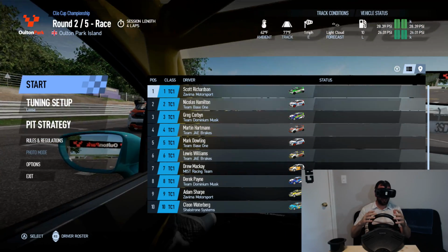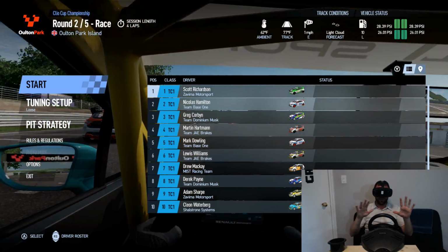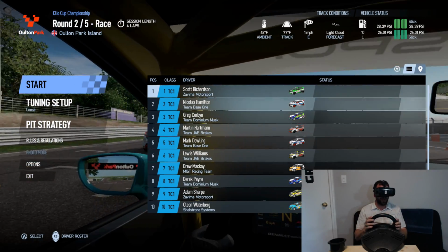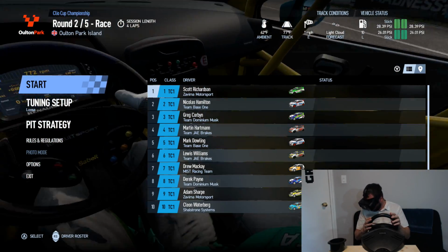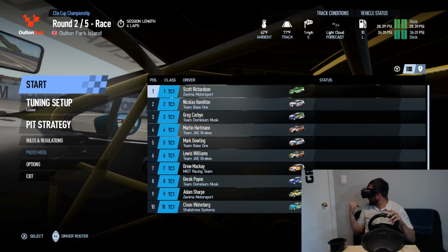It kind of looks like you're actually sitting on the track. So what you're seeing in front of you right now, you see the menu in the way. I'm going to get it out of the way in a second, but just want to look around the car to give you an idea. So you can actually look down into your body. You can look back. Seats in the way a little bit.